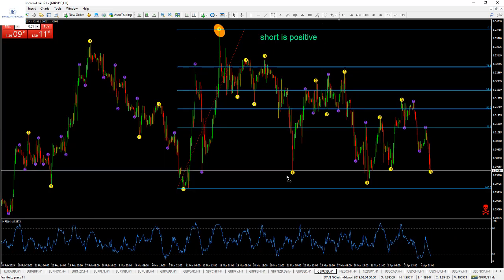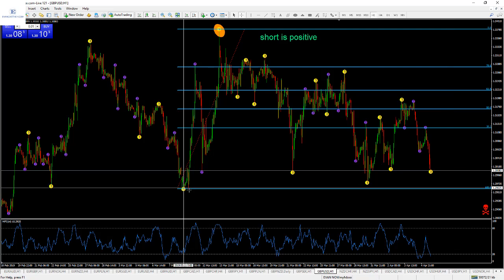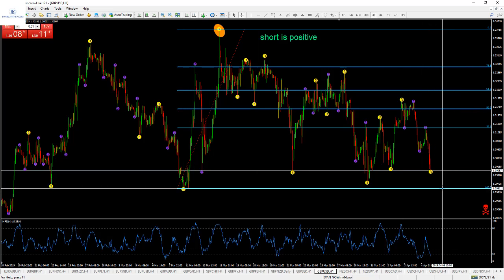GBPUSD, short is positive. So where we are. Oh gosh, now I can't talk either. I'm acting like MetaTrader. We're looking for price to break down below this pivot point low right here, and that would initiate a reverse lightning trade to the short side.